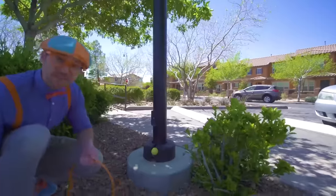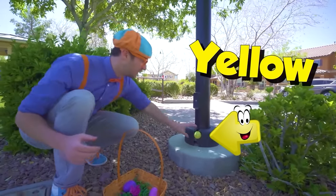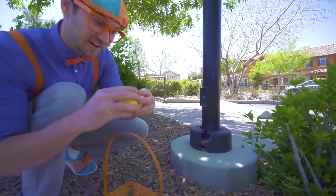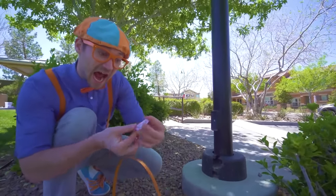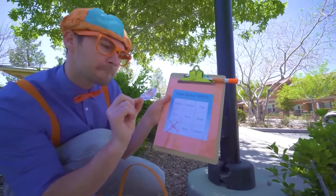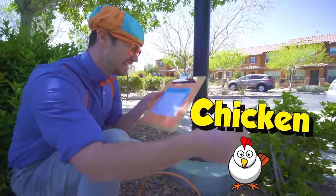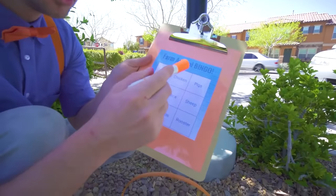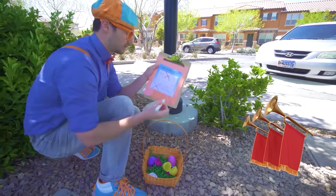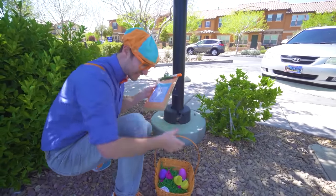Here's an egg. This one's easy. You see it? Yeah, that is the color yellow. All right, I wonder if there's an animal inside. Yeah, an animal. Okay, what kind of animal is this? Huh, looks like a chicken. Yeah. All right, so we have horses, chicken. All right, let's cross it off. All right, we have one, two crossed off. All right, let's keep on looking.